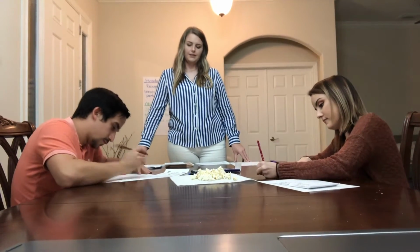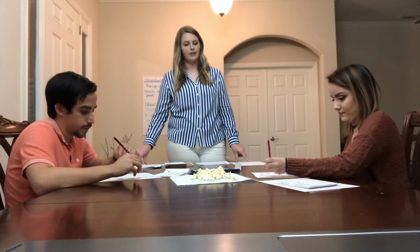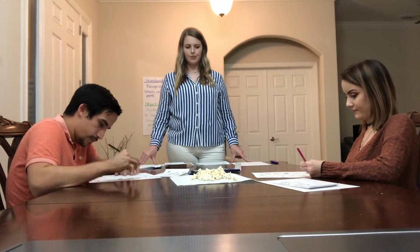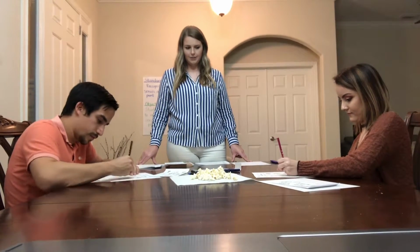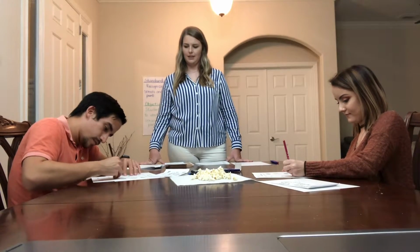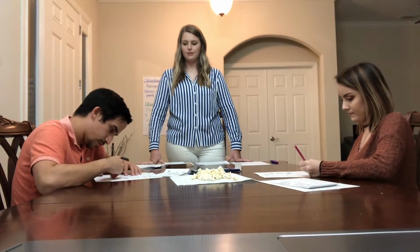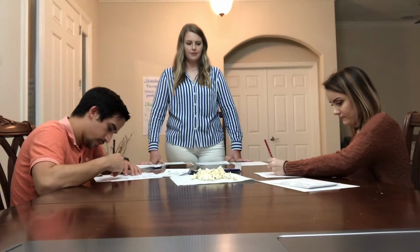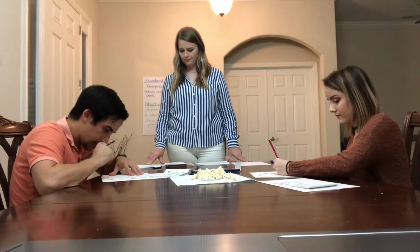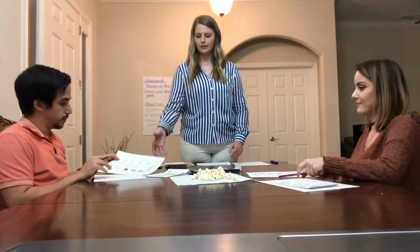The first word is going to be sight. So what do you use to see? Go ahead and draw a line from the word to the picture that means sight. The second word is touch. What do you use to touch? The third word is taste. What do we use to taste? Next we have smell. What do we use to smell? And our last word is hear. What do we use to hear? Okay. I will collect those.